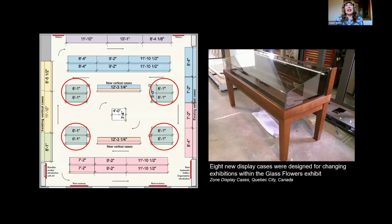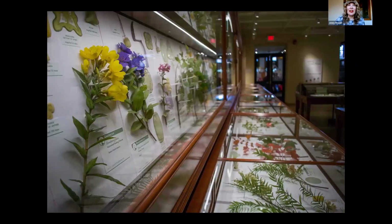8 new cases were designed for changing exhibitions within the Glass Flowers Gallery. Having space to bring models out of storage for special exhibitions lets us show more of the collection and gives visitors reasons to return. The models were rearranged according to the angiosperm phylogeny group. This is a contemporary classification system that reflects current knowledge about the evolutionary relationships among plants. The previous arrangement was based on the Engler plant classification system, which was widely used in the early 20th century.